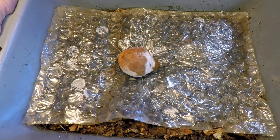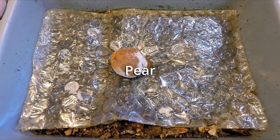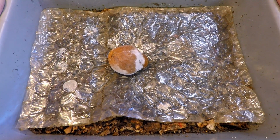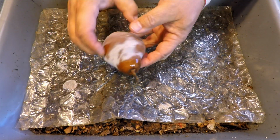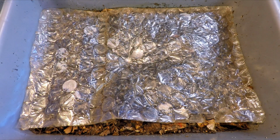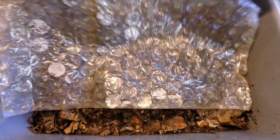Like I said, after 18 days since its last feeding of pretty much pear only, I'm not expecting many leftovers, but I'm not guaranteeing that that's what we're going to find. Who knows? Sometimes you expect one thing and you find something completely different. So I'm going to set this aside so we can start uncovering things here.